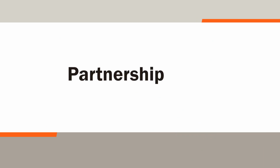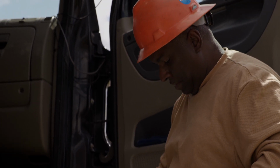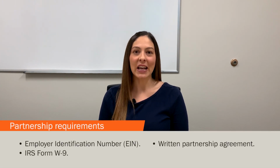Structure 2, partnership. A partnership is similar to a sole proprietorship, but is owned by 2 or more people, making it a common choice for team drivers. It's easy to set up, and the tax consequences are usually similar to that of a sole proprietorship. Again, you should check with your state and your advisors on what steps you will need to take before your business can operate. But you will likely need an EIN and a W-9.